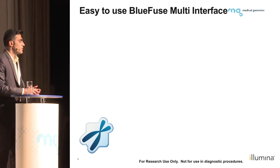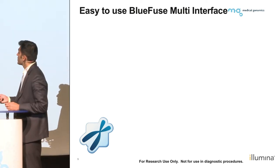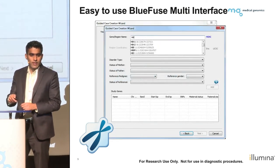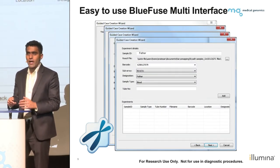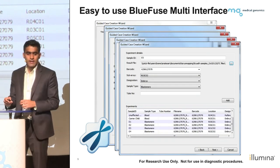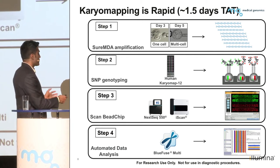The software I mentioned earlier, which is BlueFuse Multi, along with helping with the data analysis, also guides you through the whole process, so it goes through each step where you start with entering information about your gene of interest. Then you enter information about your parents and the reference sample. Then you guide the software to where the data is stored. And then finally information about all the embryos. And the output of all of this is at the end, if I'm going to go back quickly, what you see here, the output, where you just get all the embryos side by side and the status for each of the embryos.